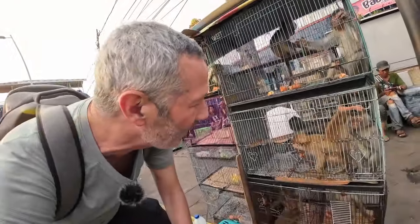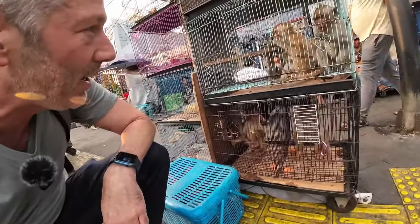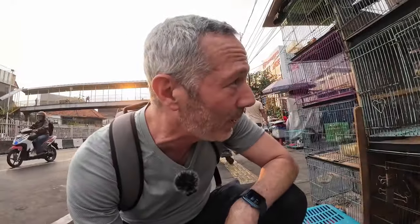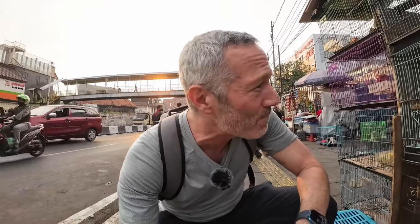I've never seen anything like this. I know people have pet monkeys in Jakarta, but I never knew where they came from. And this appears to be the market that sells the most monkeys. Some of these guys are really docile, but they can get aggressive quickly too. I have a problem with the ethics of buying monkeys, and I know they're not legal to be sold. So this is sort of black market stuff. But people can get them for about 50 bucks, really cheap.